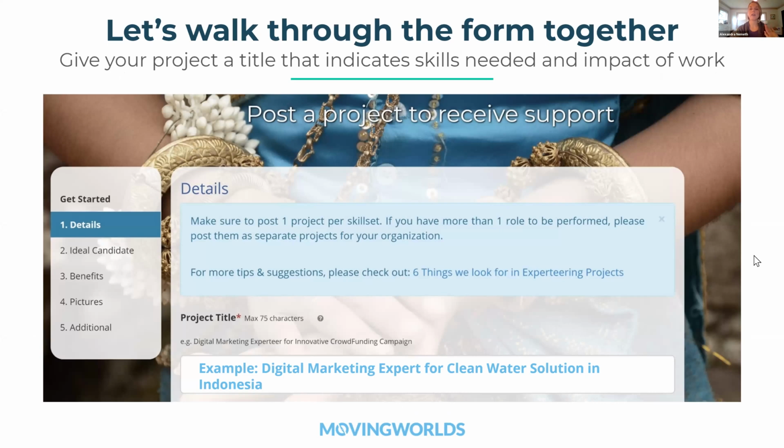But I wanted to flip the perspective to show you what it'll look like when you log in from your dashboard to submit your first project and how these things translate. The first thing that you'll be prompted to do is to add a title. As far as our naming conventions, something simple that just includes the type of skills and the impact or the cause. So in this example, I put digital marketing expert for clean water solution in Indonesia.